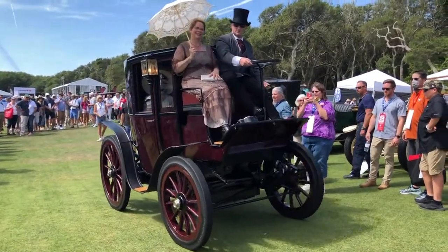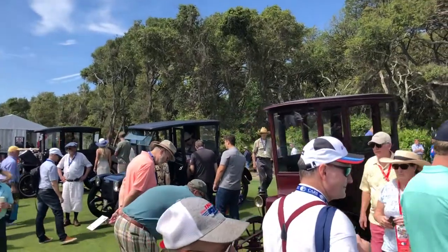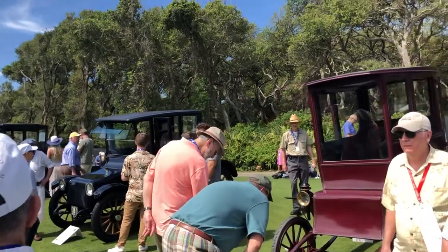Wow, this is a car. A lot of really, really old electric cars here, which is, I think, really kind of cool. I haven't seen too many of those before. Pretty amazing. I think up here is where they do most of the judging for the show. We'll see if we can get a quick shot for you guys to show it off.